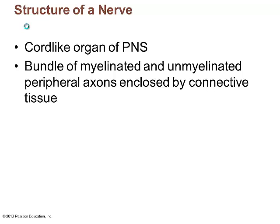And when I look at any given nerve, I might find sensory and motor neurons in it. Because each neuron, singularly, can only go in one direction. That's one of the biggest reasons why myelin is helpful. When I have a group of neurons, I want to make sure they're insulated so they don't fire off other neurons around them. So they're bundles of myelinated and unmyelinated neurons, peripheral axons enclosed by connective tissue.